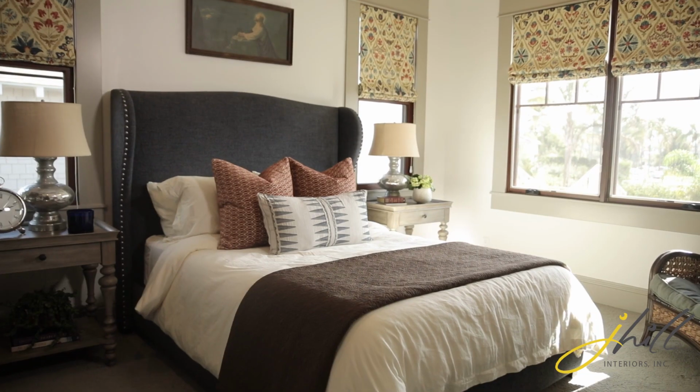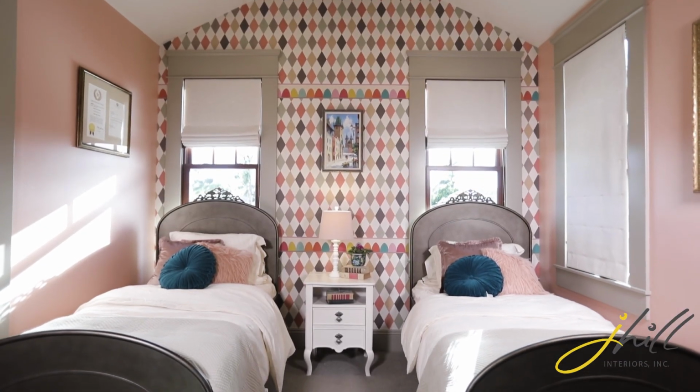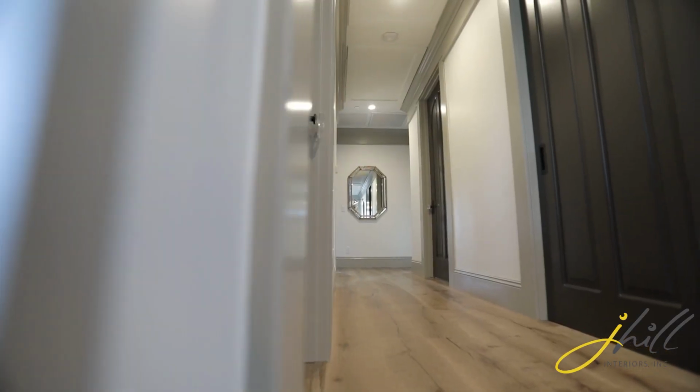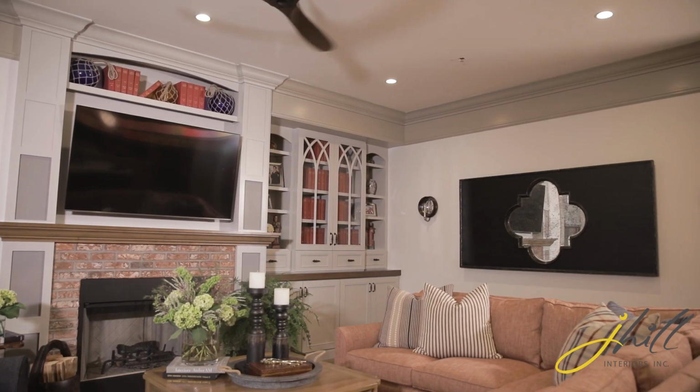Know that you can incorporate whatever elements you want, or if you like certain architectural elements or inspirations from different eras or cultures, there's no reason why you can't incorporate that into your own home. Of course, there's an art to it, and that is one of the values of hiring an interior designer.